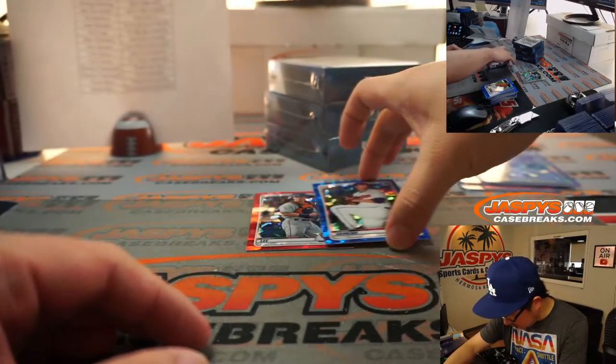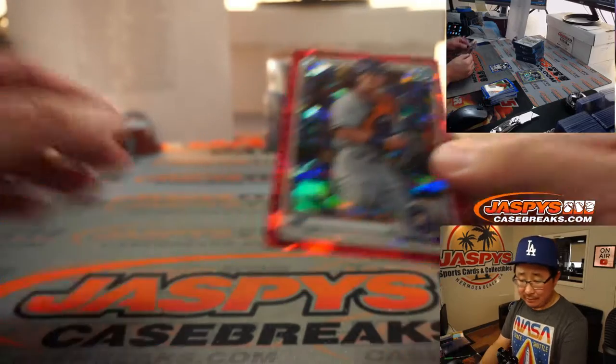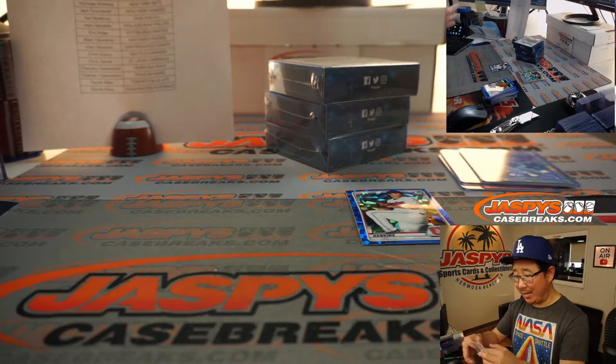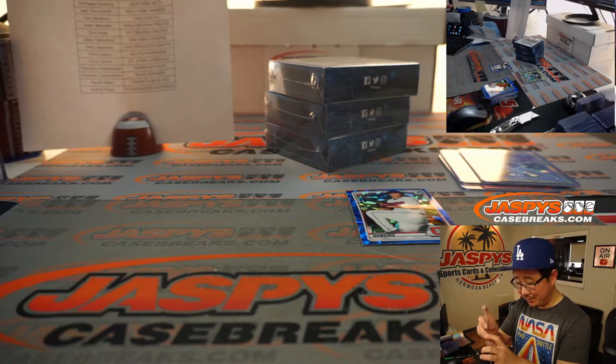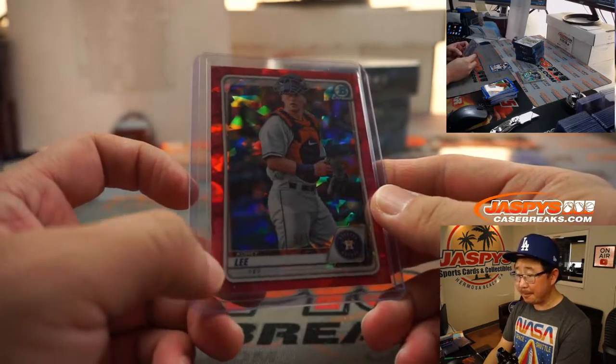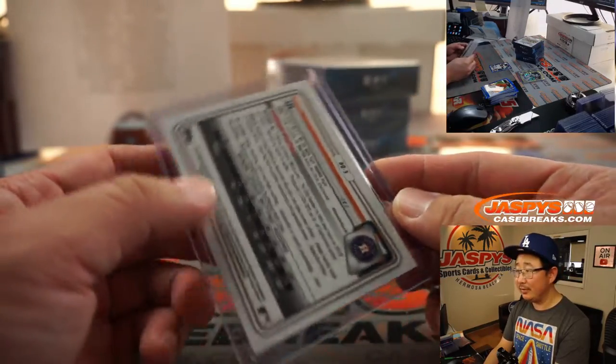And then behind Ethan, oh, it's red, not orange. It's 5 out of 5. Corey Lee for the Houston Astros, EA. Is that your second red of the day? I think so. EA with the Stros in this break. Break five gets the 5 out of 5.